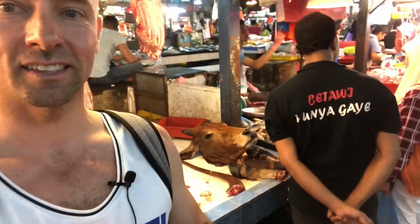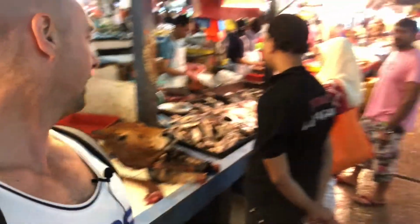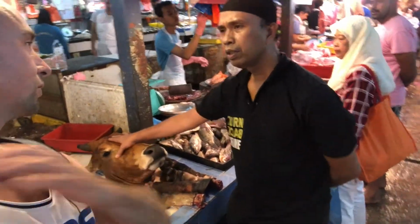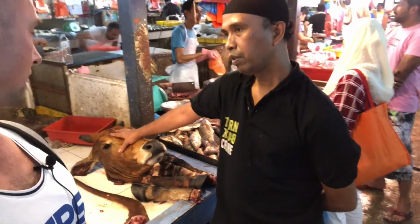Wow, this cow's head actually looks pretty fresh. You can still see all the whiskers and the hair on his chin. Hello, boss. Hey, how are you, boss? Yeah, good, thank you. How old is this one? I think nearly 2 years. When was it killed? Morning. Today? Yes. Killed today? Today. Oh, wow. Okay, cool.